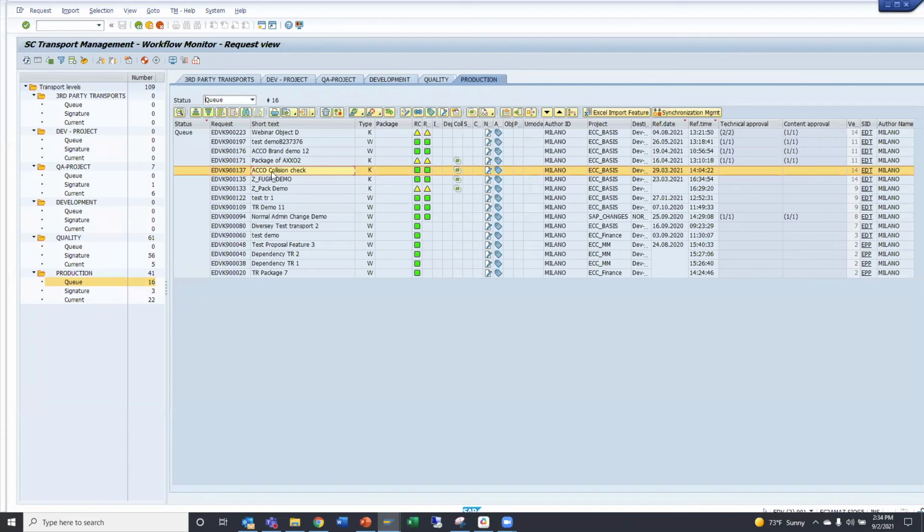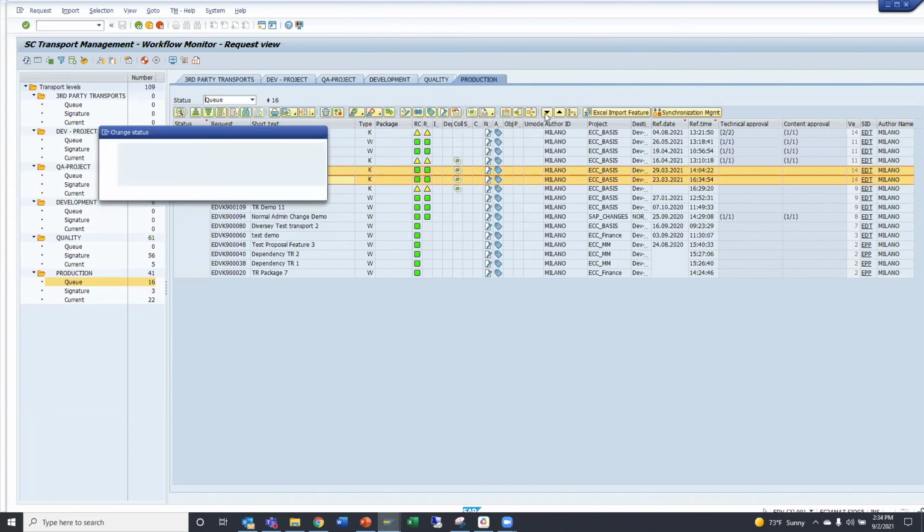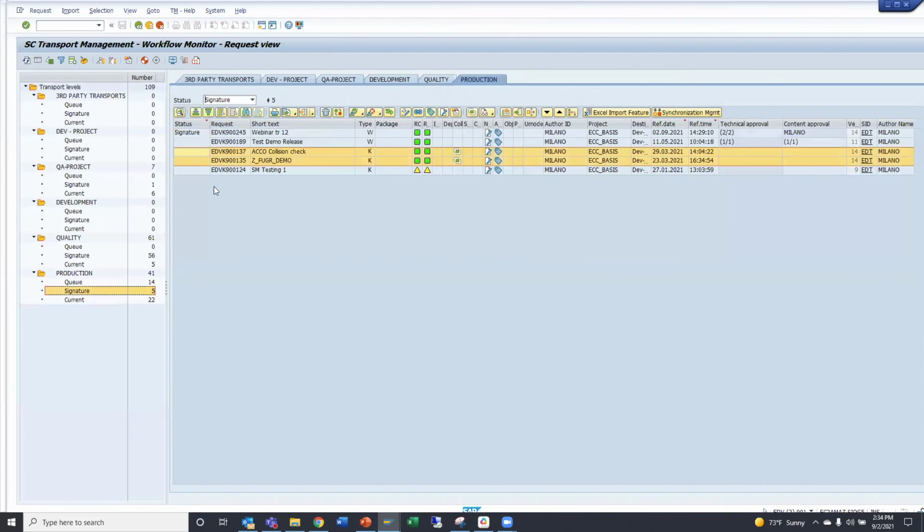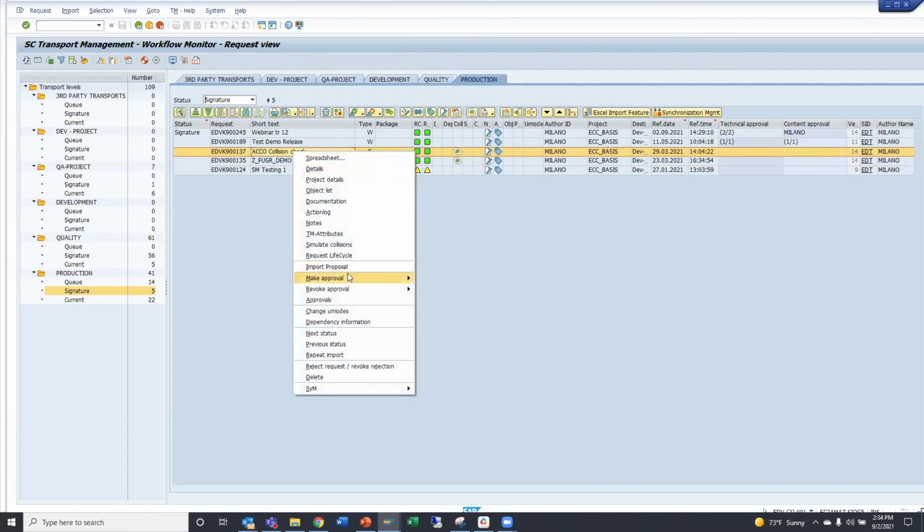Okay, so let's look at this one. I'm going to move them down to the signature step. When I go ahead, I'm going to approve 137 ahead of 135. Basically, I know that 35 was released first and 37 is my version 2 of that object.